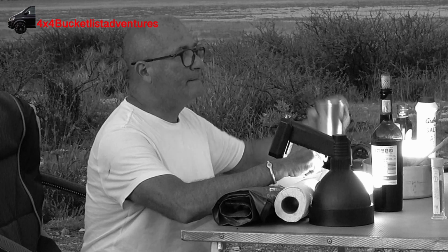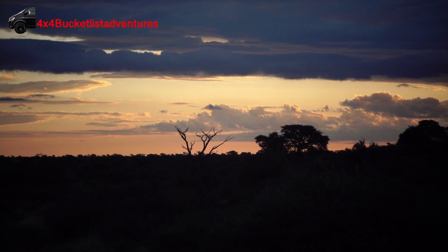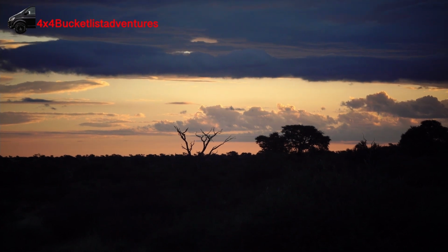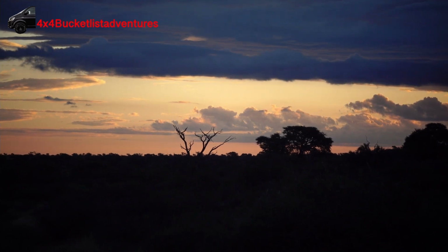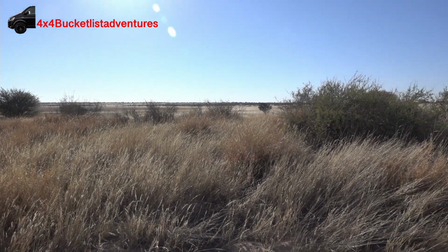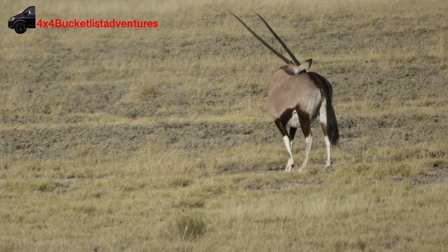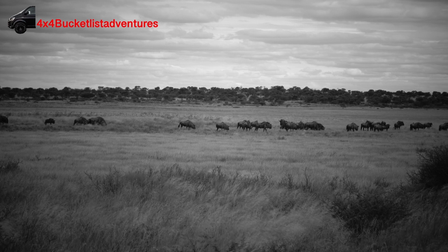So this is my day 7 in Kgalagati Transfrontier Park. Tomorrow I need to go back. The main reason is that I'm running out of fuel. So I just have enough fuel to get to Sekoma, which is the nearest fuel station. Well, the alternative is no soap, but not really sure I'm gonna make it. The road is pretty sandy, so the consumption of fuel will be very high.